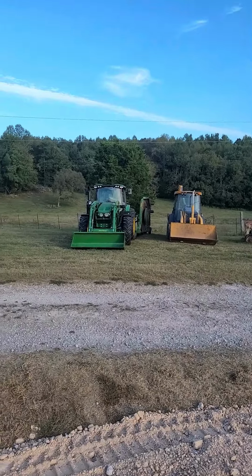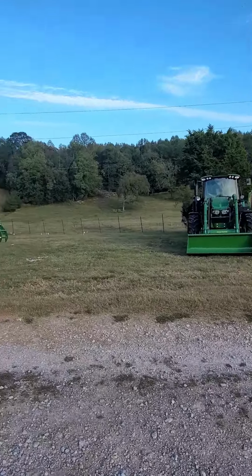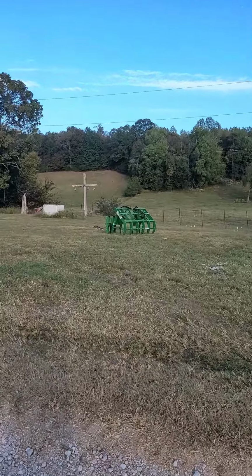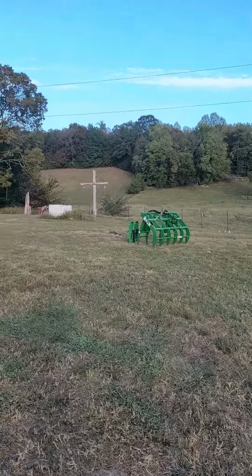There's my new tractor and my backhoe. They worked on the backhoe today. They say that it's got us running. That's a new grappler for the new tractor, so I can pick up trees and logs and what have yous out in the field. And there's a set of forks there too.